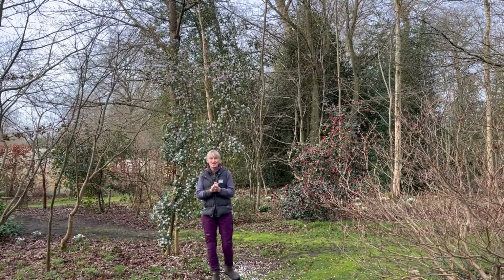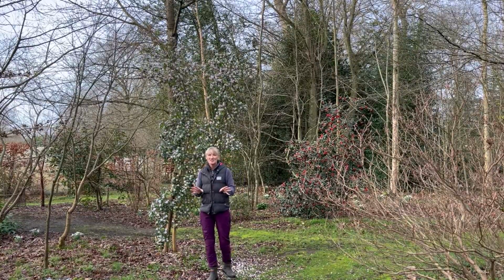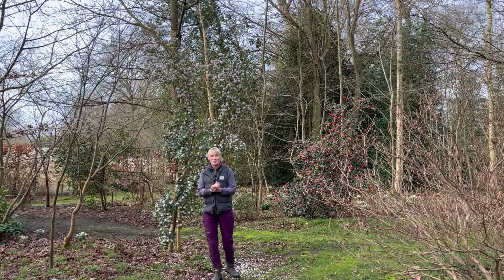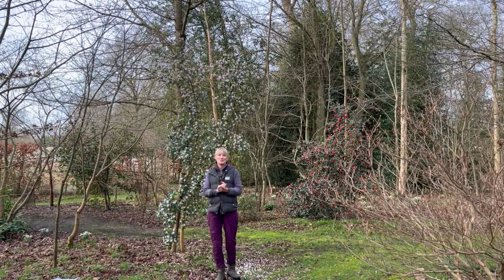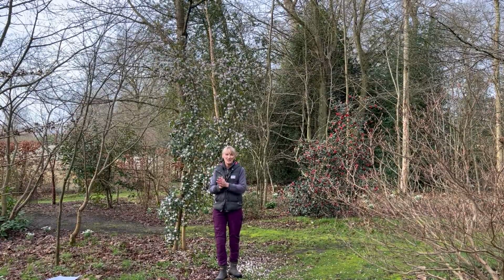Lots of people often ask me which is the best month of the year to visit Green Island. The gardens are designed to look good all year round, but one of my personal favourites is actually February, and people look at me quizzically as though I'm absolutely mad, and then I go on to explain that February is when our national collection of hamamelis are at their peak.